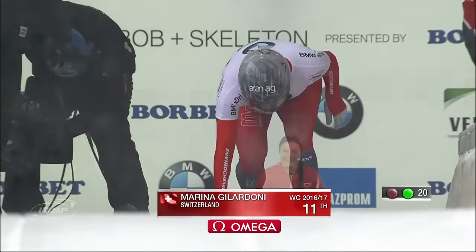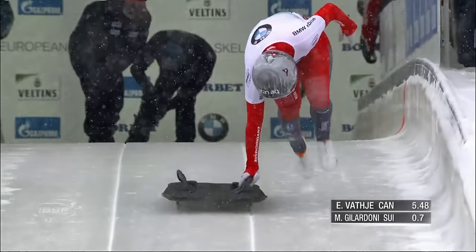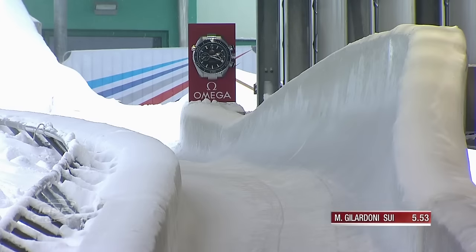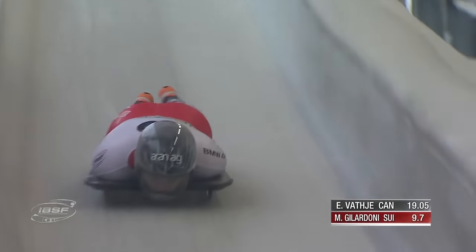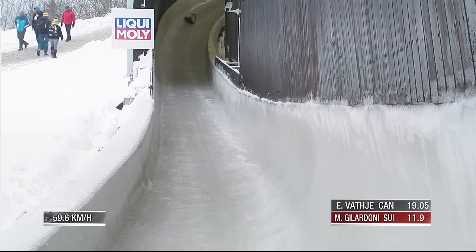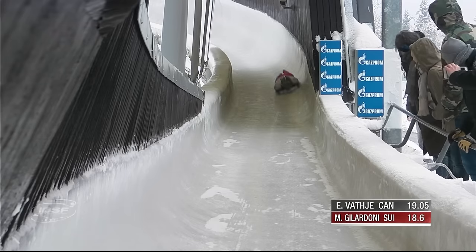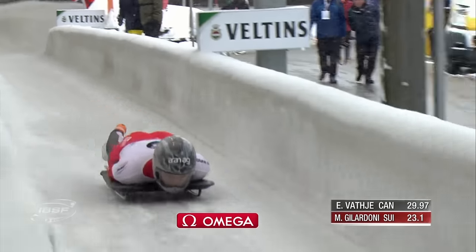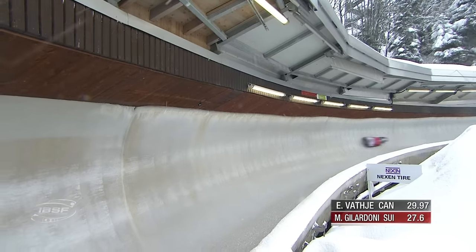European Championship bronze medalist last year, Marina Gelardoni of Switzerland. Marina has a great start here. We should see one of the top start times if this snow stays out of the grooves. 5:53, a little bit slower than I would have guessed, but not bad at all. She makes those toe taps going into curve one, keep off of that wall. You'd expect it to be in the 30s along with Kanakina and Laura Dees, not absolutely in the 50s. Yep, that is slower than we would normally expect from Marina, but we'll see if she can drive her way back into contention here. Nearly 4 tenths back, that is a long way to come.